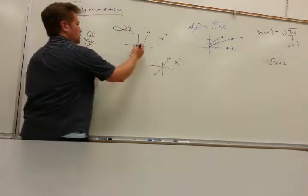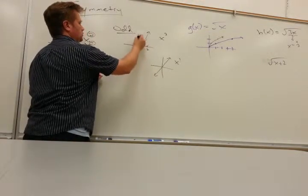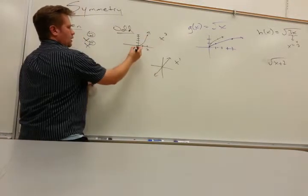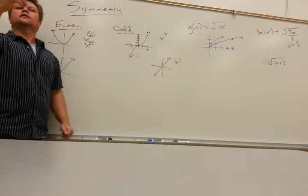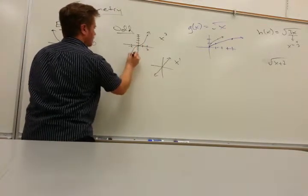But it's actually called symmetry through the origin. Because if I take like 2, pretend like that's 8, over here, -2 would go to, if it's a cube, what's -2 cubed? -8, right? No, it's negative.